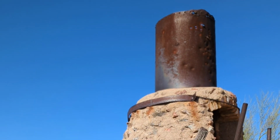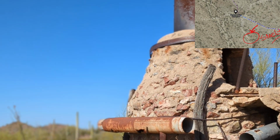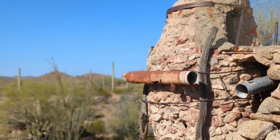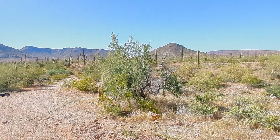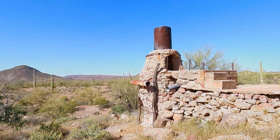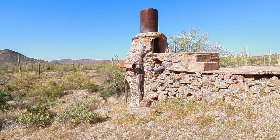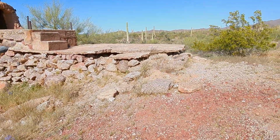We have arrived at the smelter location. Listen to my initial reaction of stumbling across a smelter in the desert. Clearly, I had not researched the area before I arrived. Well, what in the heck is that? It looks like a boiler of some sort. What the fudge would you be boiling up here?